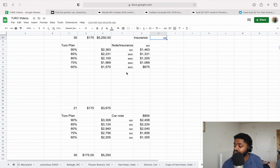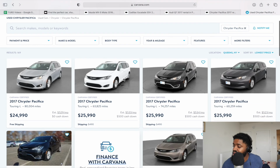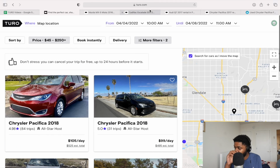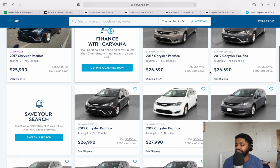Let's see the Pacifica, it looks like. All right, we're looking at 2017. Oh wow, this is not bad. This is not bad at all. This might actually be the sleeper. So when I said I think it's my golden car, right? Boom, this is the car. I think this might be the car I would choose.